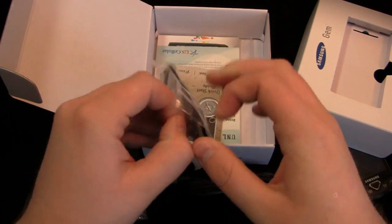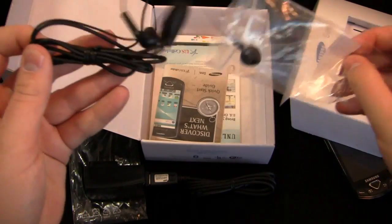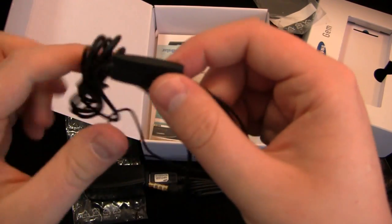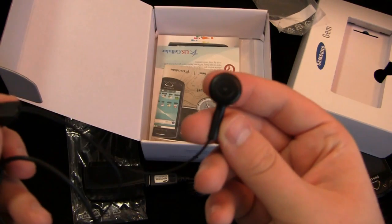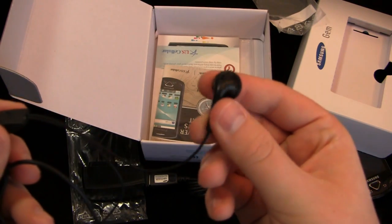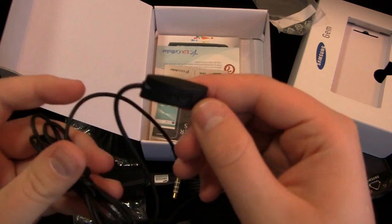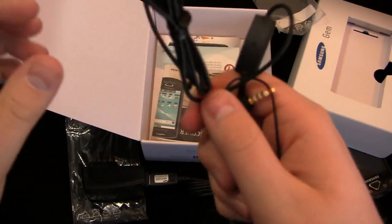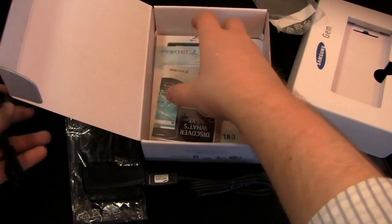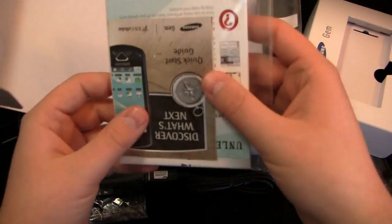Let's take a look at these. They look pretty plain Jane, but we'll take a look anyway. It does have an inline microphone, which is nice. And you can see, pretty plain Jane. I mean, nothing special about these. You can see they're pretty plasticky. But you do get that inline mic and a send-end key there, and the cable looks to be pretty long. So, hey, it's free stuff. Sounds good to me. I can't complain.